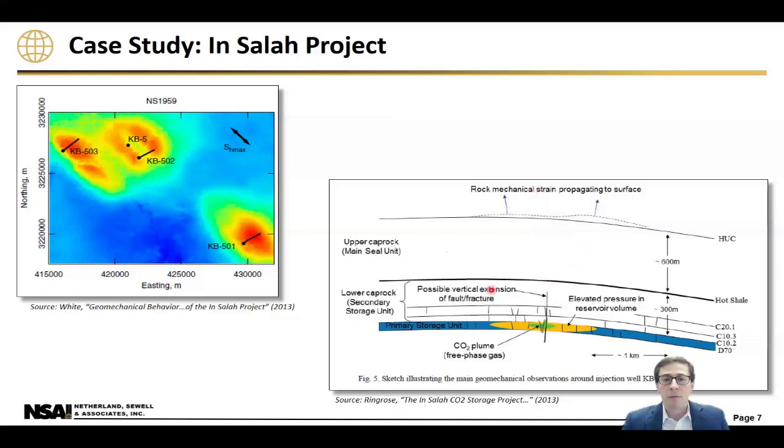So they had about 300 meters of this secondary seal below about 600 meters of what they call their main seal. And despite the fracture propagation in the reservoir and in this first lower seal, there's no indication of any fractures or anything propagating into that thick main seal. And so this is a case where, although they did stop injection, ultimately they did store millions of tons of CO2 successfully underground without migrating it back to the surface. So in that sense, it was a successful project.